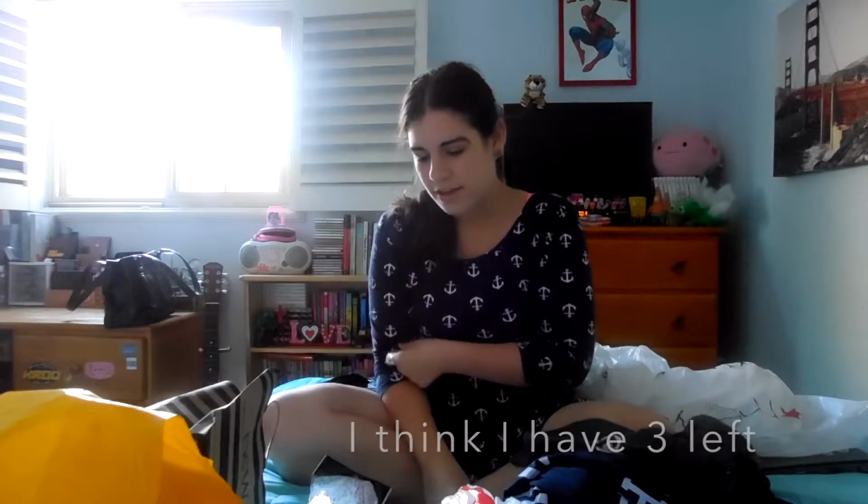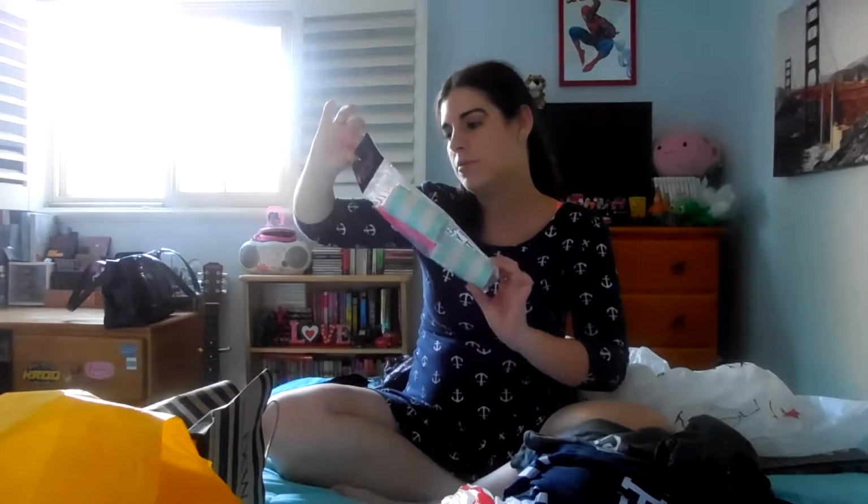I got a bunch of hair ties. 26, 27, 28, 29, 30. 30 hair ties. That should last me a month, right? And I got this lint roller price. It was $1.90, and so were the hair ties. And then I got some tweezers, which were $3.90.